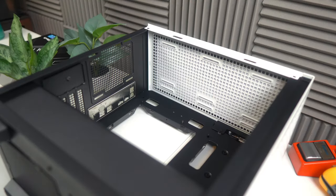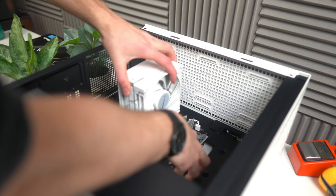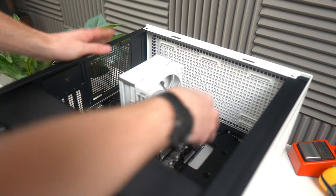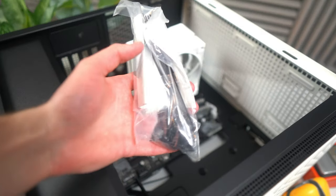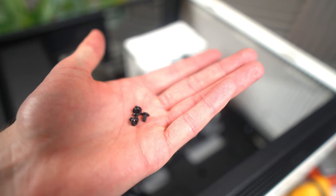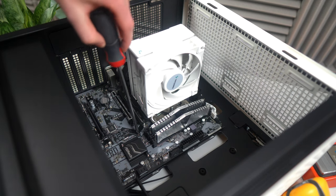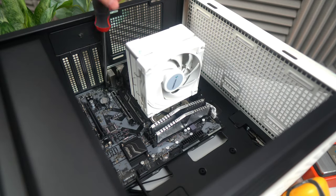And now, finally, we can put the motherboard into the case. The best way to install it is to simply align it with its IO shield. Remember that bag from earlier? Well, in that bag is another bag, which contains these screws, which we're going to use to fasten the motherboard. There's 8 total that you need to install, 3 up top, 3 down the middle, and 2 on the bottom.